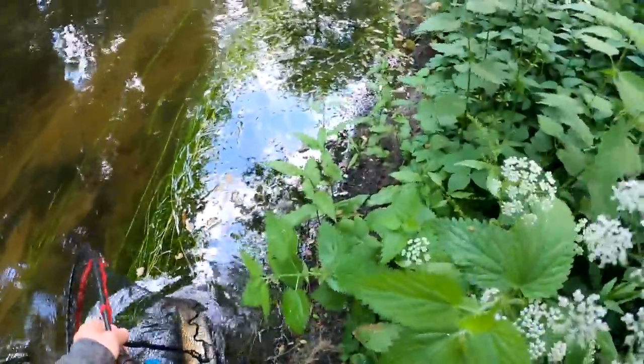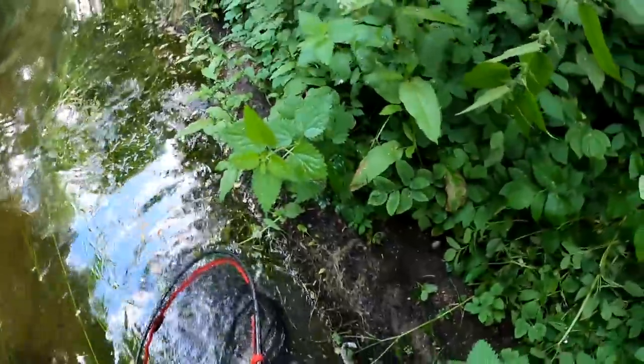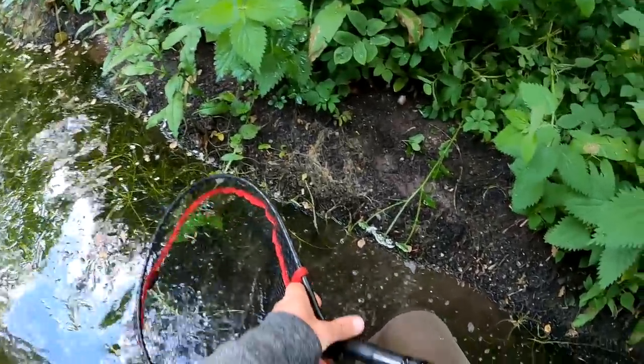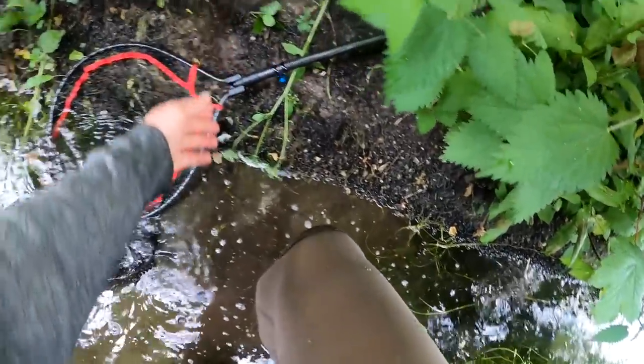Down in the water, so it's better for the fish. I'll sort myself out. I don't want to stress him out too much, having him in shallow water. So I'll try and get the fish completely covered while I sort my finger out.